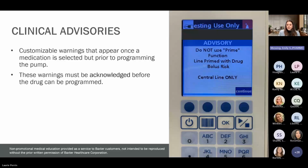So in addition to alerts, which are warnings to the end users, something that we leverage in the oncology setting is something called clinical advisory. A clinical advisory is a little bit different than a soft or a hard limit in the sense that this is a customizable warning that will appear once a medication is selected, but prior to programming the pump. This advisory or warning message will appear regardless of how the drug is programmed, and it must be acknowledged before the drug can be programmed.